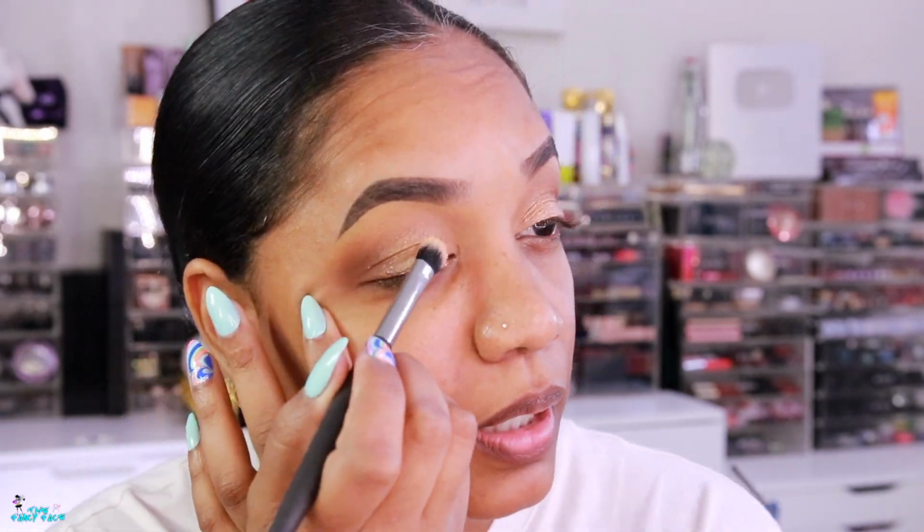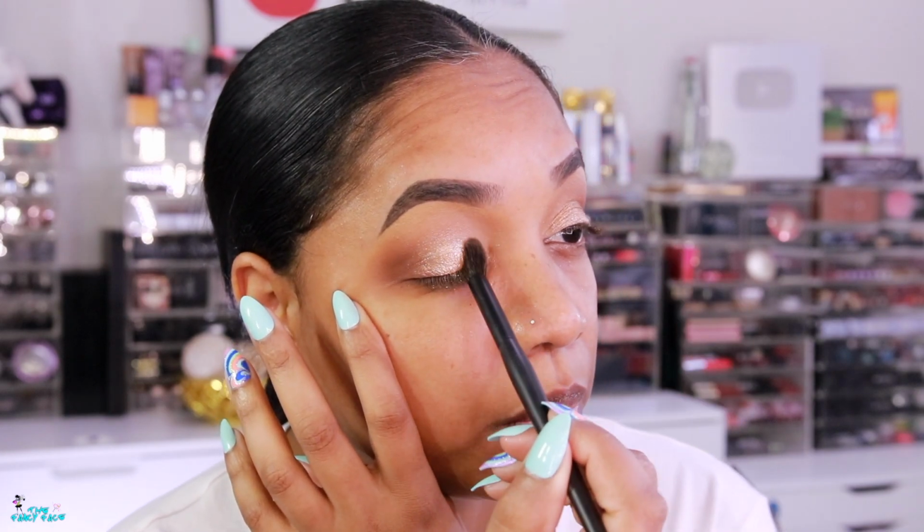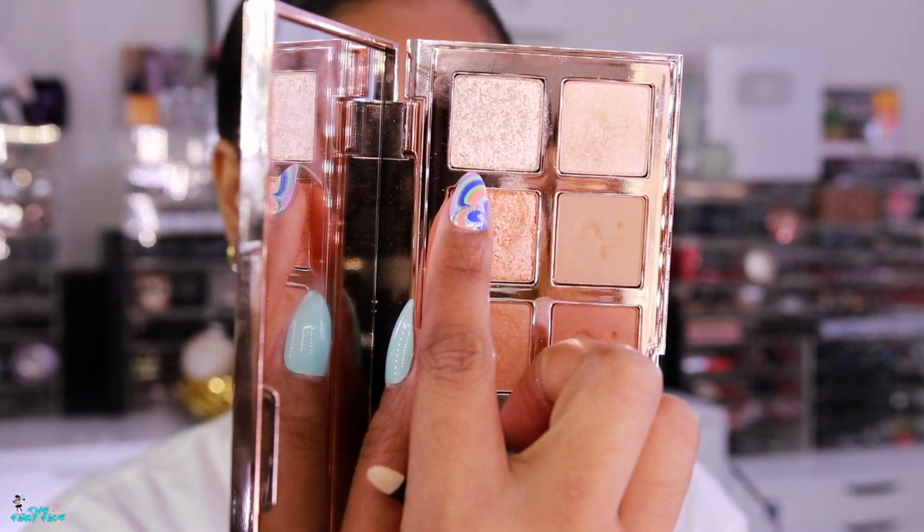But let me try a stiffer brush. Yeah, it picks up a ton of product, and that applies a little bit better. This is a synthetic brush instead. It is very flaky though. I don't like that. These are definitely gonna have to be topper shades or shades that you apply with your finger instead, because they're not really the best with brushes. I mean, once they are on, they're pretty, but I have fallout all over my face, as you would expect from these shades.